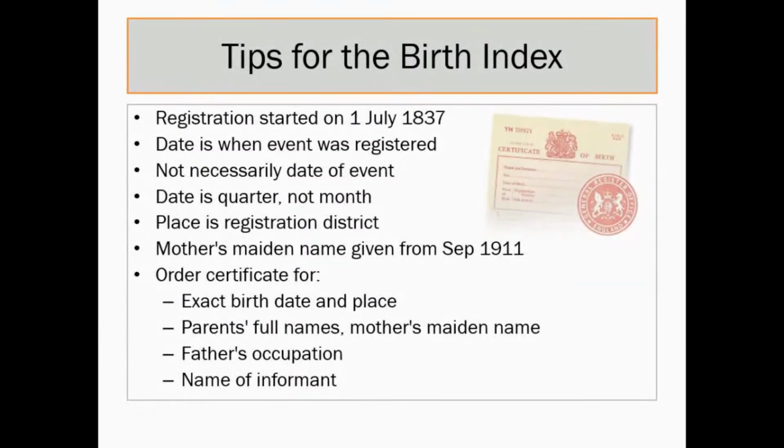So here are some tips for the birth indexes on MyHeritage. You need to know that registration of births, marriages and deaths in a typically British way did not start on the 1st of January, but the 1st of July 1837. So the births, marriages and deaths are available from the 1st of July, and that's the third quarter, July, August, September of 1837. The date, as I've explained, is the date when the event was registered, not when it actually occurred. So don't make the mistake I've seen in so many family trees of saying someone was born in January 1920 using the first month, or even March 1920, the last month of the quarter. No, you only know that their birth was registered then, not when they were born. And as I said, it's a quarter, not a month.